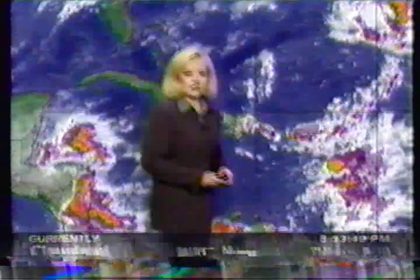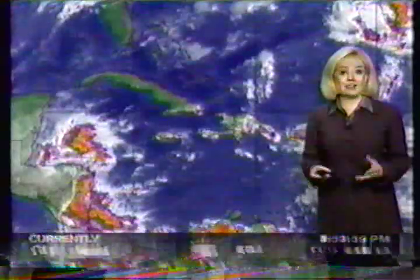Another area we're watching is here, we head toward Central America, where we have an area of disturbed weather that's going to be moving inland there. So again, no immediate development expected because it's moving inland.